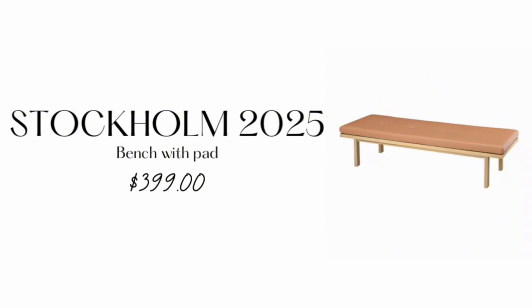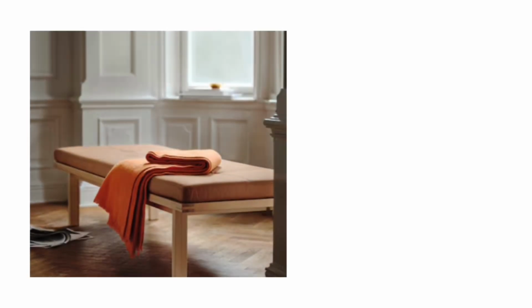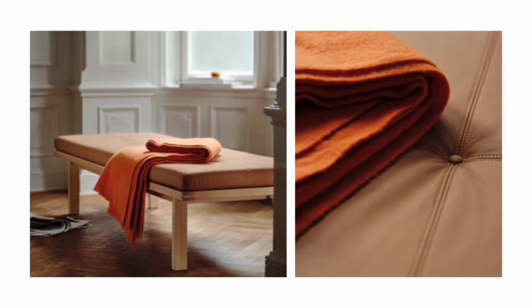14. A bench that whispers Scandinavian design with every curve. With aniline leather and solid wood, it's the rare combination of serious style and sit-worthy comfort.